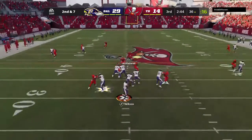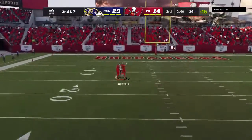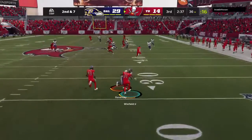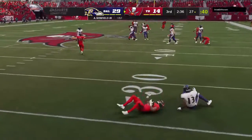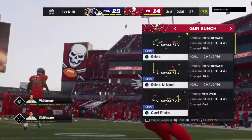Off the play fake, here's Jackson. He's going deep for Brown. Into double coverage, and it's intercepted. Picked by Antoine Winfield Jr. And the Bucs force the turnover. They'll take over at their own 27.